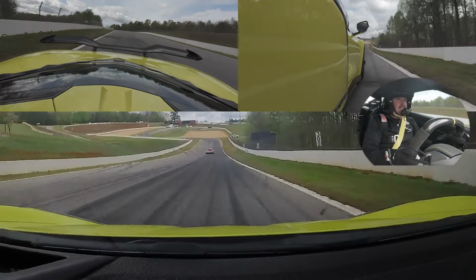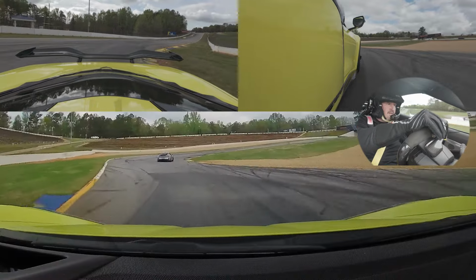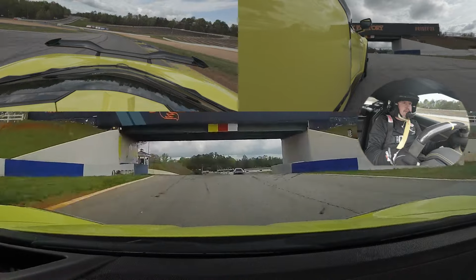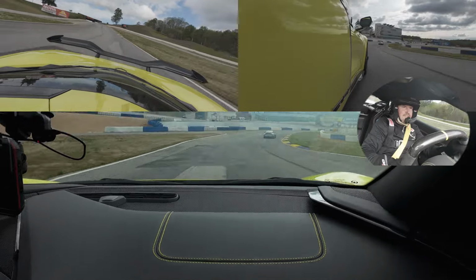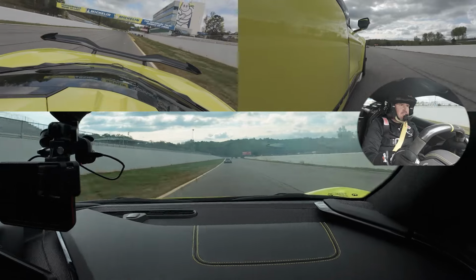Coming down to turn 10A. 10A, 10B. Hard braking zone right here. Hard left, set up, hard right. Come over 11, the scariest turn ever known to man. See nothing but grass. Set it up, come on the front stretch out there where you get to just open it up. Almost missed a shift, but it didn't.